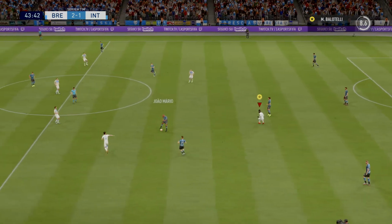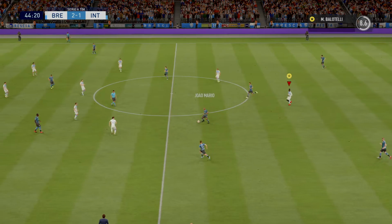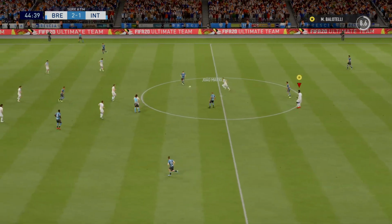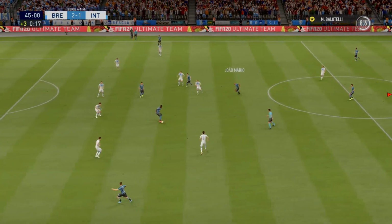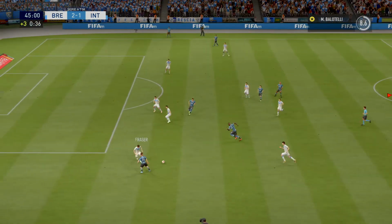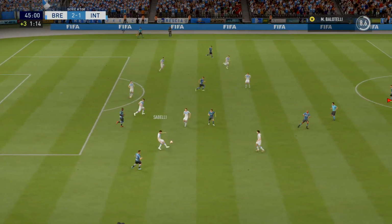It's with Fraser. Fraser. And with it, João Mario. Barella has it. And 3 minutes will be added on for stoppages. Well, they're moving the ball neatly enough, just looking for that decisive pass.